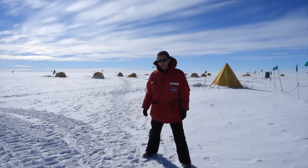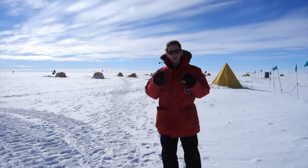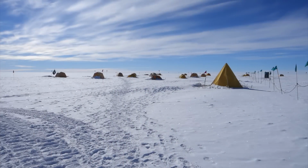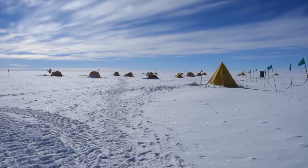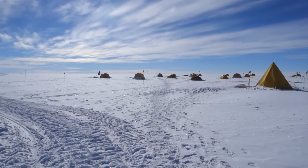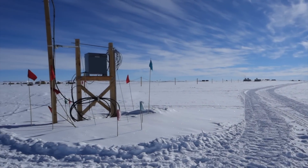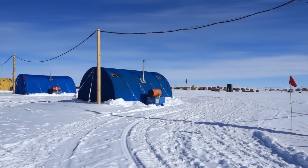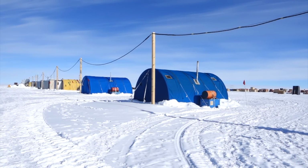All right, so behind me you can see Tent City, where we live here at WAIS Divide. But now I wanted to take you on a quick tour of the center of town, all of our main work tents and galley and everything else. So I'm going to pick up the camera here, and we're going to go on a little walk. So this is Tent City, and now let's pan on over and see the track going out to the drill arch. This is the start of the power lines, and right over here on the other side, here's the center of camp.